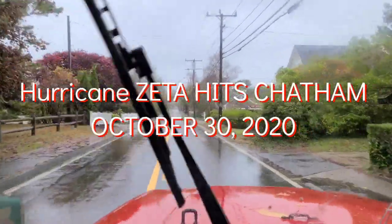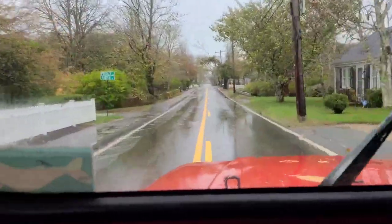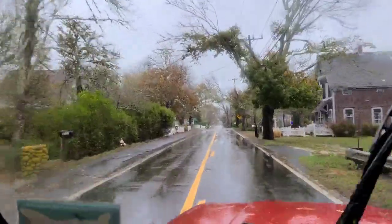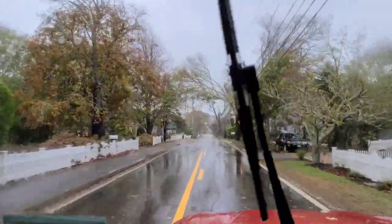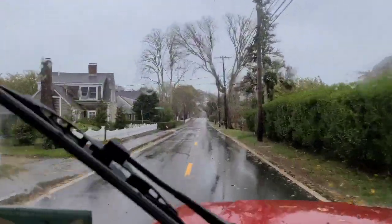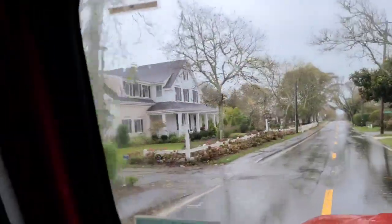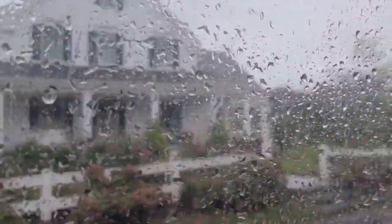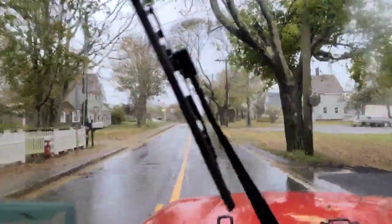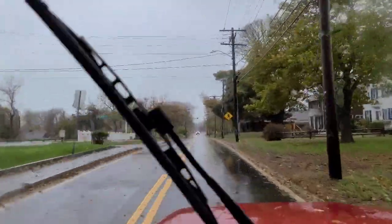October 30th, 2020, and right now we're experiencing Hurricane Zeta that just came up from New Orleans. We're getting rain. Western Mass is getting snow. It's 11:30 in the morning, and I'm going to drive down through downtown Chatham in my Jeep. Let's go see if there's big waves down at the lighthouse. Alright, so let's go.